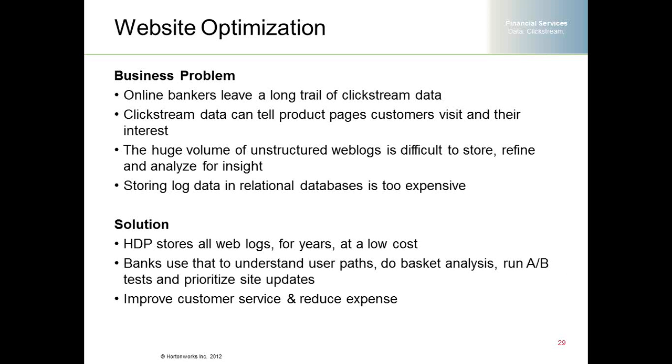So the other use case that we are currently involved in involves website optimization, and really the bottom line that banks and insurance companies are trying to address is to improve the experience of the customer, and at the same time to reduce the cost of serving the customer. We all know that every major organization has a web presence, and they have a lot of self-help abilities that they offer through their websites.